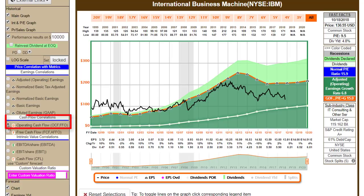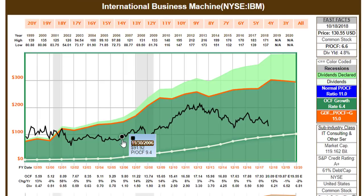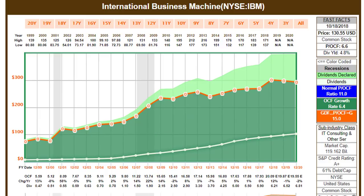So I'm going to switch here to operating cash flow from operating earnings. Now, people have asked me, when I look at operating cash flow, I'm not really too concerned about using it as a valuation reference, although in some cases it can be quite effective. What I'm really interested in is trying to determine whether or not the operating cash flows are adequate enough to cover the dividend. And first of all, I want you to notice that operating cash flows have been significantly stronger than what we saw with adjusted operating earnings prior to that. So the company is generating ample cash flows.